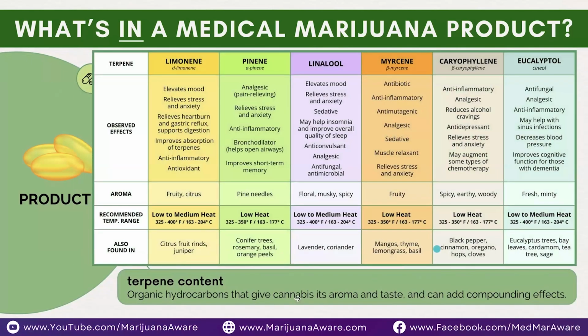And most importantly, when you want to get involved in medical cannabis, pay attention to the terpene profile. I know a lot of people say, well, what strain's going to work? Forget the strain. You want to pay attention to what terpene works for you, because once you get the right terpenes, then you can match it to the strain and get the relief that you're looking for.